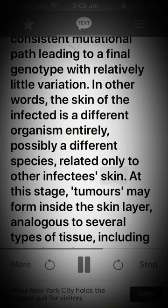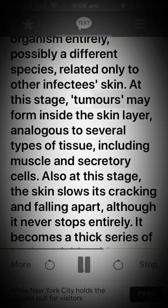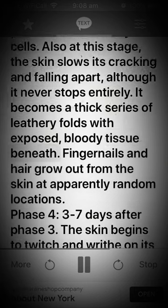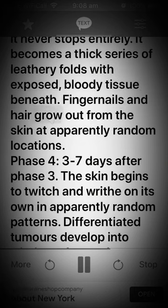other infectees' skin. At this stage, tumors may form inside the skin layer, analogous to several types of tissue, including muscle and secretory cells. Also at this stage, the skin slows its cracking and falling apart. Although it never stops entirely, it becomes a thick series of leathery folds with exposed, bloody tissue beneath. Fingernails and hair grow out from the skin at apparently random locations. Phase 4. 3–7 days after Phase 3.